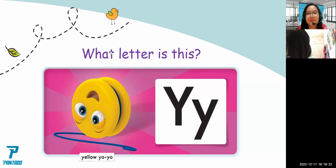Great job! Now we're going to write the lowercase y. That's the small y. Start in the middle and make a line down to the right. Then go back to the middle and make a line down to the left. Let's try that again. Down to the right, down to the left. Now you try.